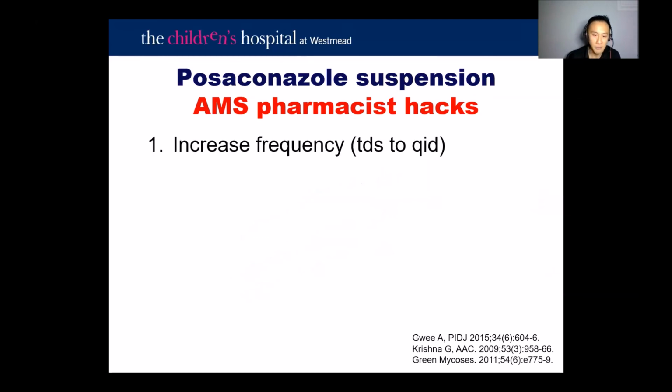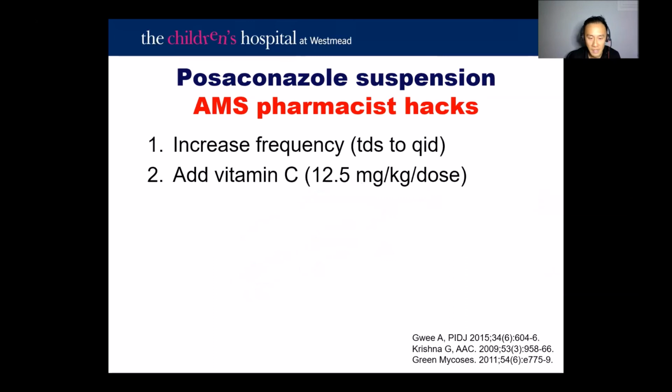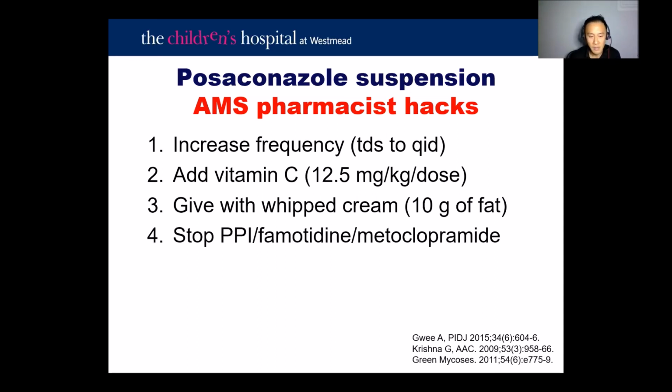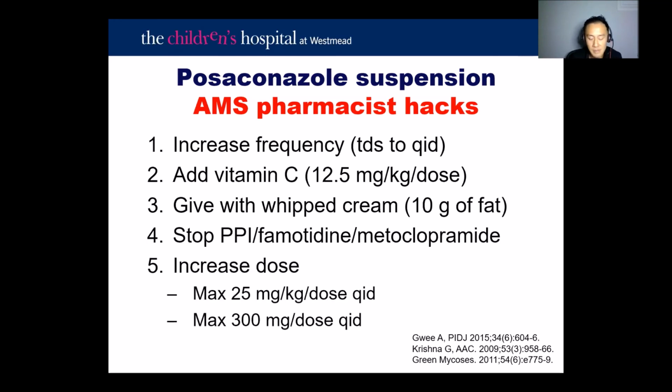So obviously increasing the frequency, adding ascorbic acid has been described, giving a decent amount of fat, so whipped cream, 10 grams of fat per dose, and stopping your PPI, which is often difficult in these types of patients because they're going to be on corticosteroids. They're going to be on the omeprazole to prevent steroid-induced ulcers. And think about ceasing the famotidine and not using metoclopramide, use Zofran as an example. And go hard on increasing doses. Go up to 25 mg per kg per dose QID, or a max dose of 300 mg per dose QID.